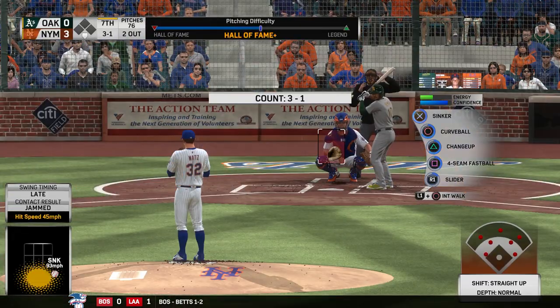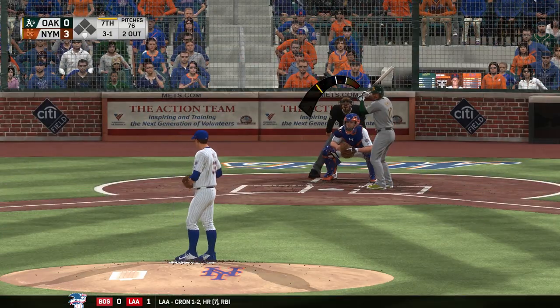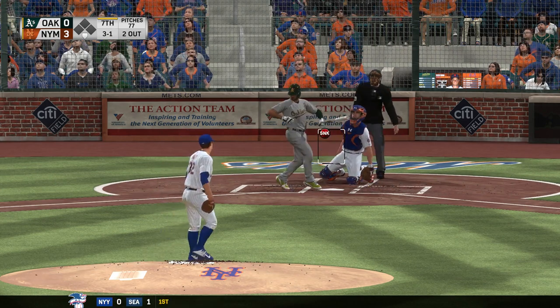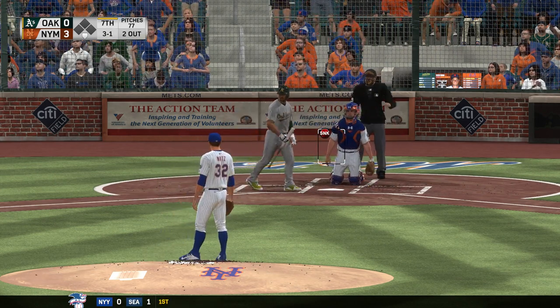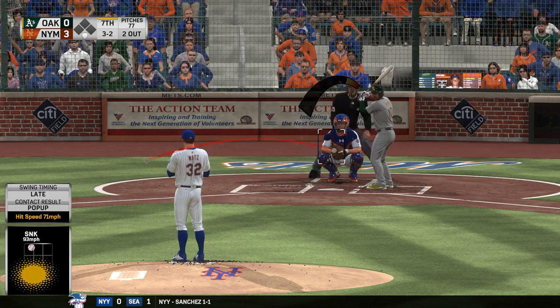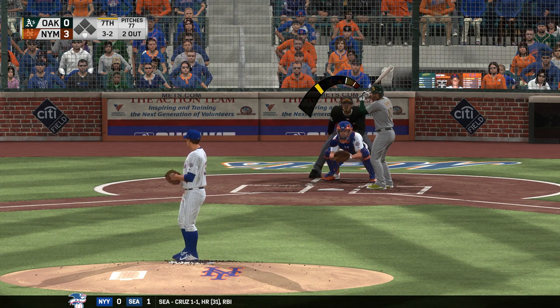Yeah, he has really found a groove on the mound, and it's been impressive to watch. It'll be interesting to see how long he can keep this dominance up. And a ball popped foul to the right side, out of play. Boy, he's been great in this one. He's only one strike away from putting another zero on the scoreboard.